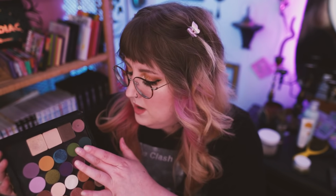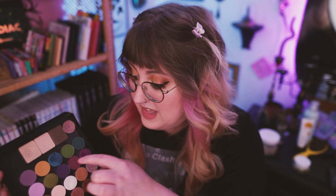I definitely have similar colors to this plum, maybe this kind of green here, but this, I'm positive I don't have another color like this. That's saying a lot because I have a lot of eyeshadows. Yeah, now I'm covered in swatches, so that's fun.